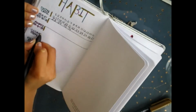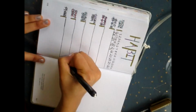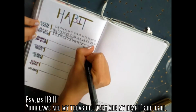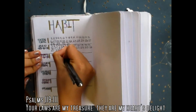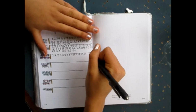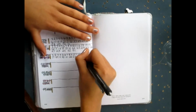Even though I didn't put anything on the right-hand page of my habit tracker, I decided that I would go ahead and read the verse on it anyway. So here is the verse. "Your laws are my treasure. They are my heart's delight." And that is Psalms chapter 119, yes, 119, verse 111.